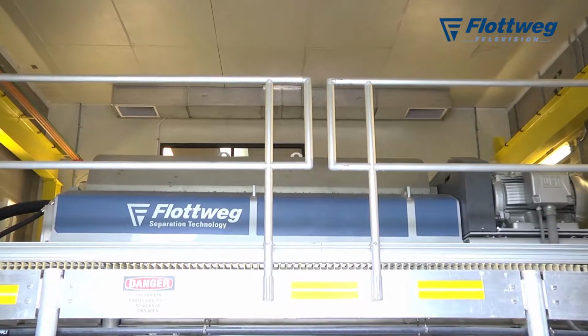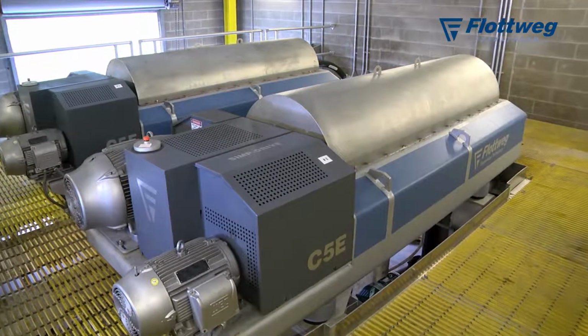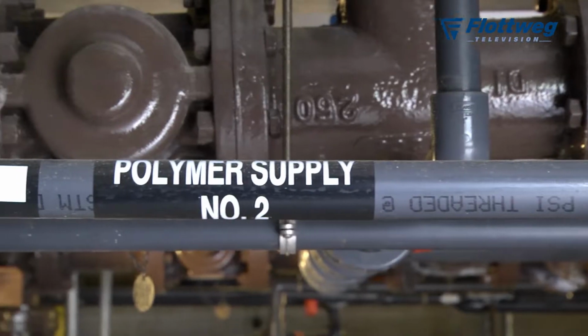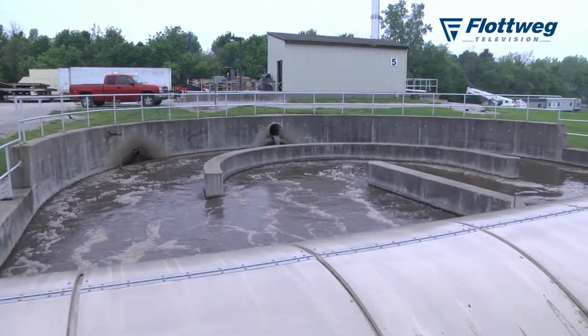Our previous dewatering equipment was a belt press, which was extremely difficult to run, very sloppy, and required a great deal of mechanical attention. Also, we had to use a lot of polymer to get the desired result. The centrifuges we have in place now are far more efficient, much easier to use. We're using far less polymer, and we're able to deal with all of our wasting needs for now and into the future.